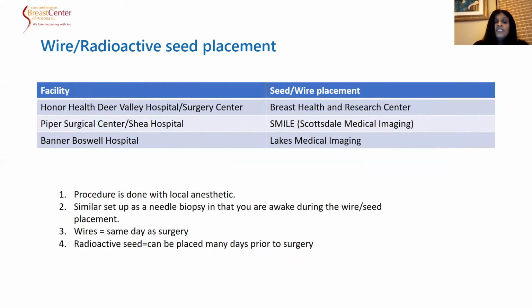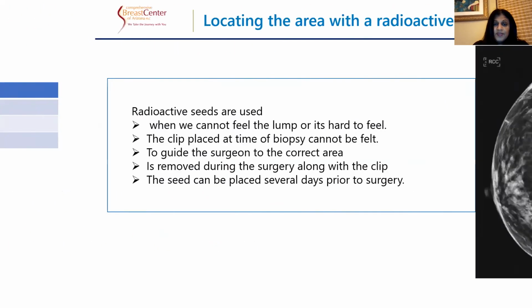The procedure to place the wire or the seed is done prior to the surgery. It's done with local anesthetic. The whole setup is done very similar to how the needle biopsy was performed, except that they're not pulling anything out, but simply placing something into the breast. Wires can only be placed on the day of surgery. The advantage of the radioactive seed is that it can be placed a day or two before surgery, and therefore surgery can actually happen earlier in the day.